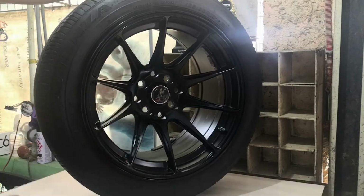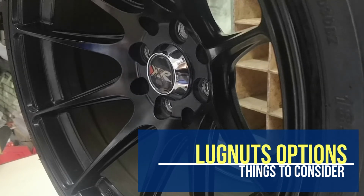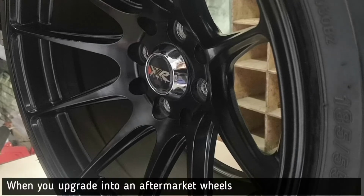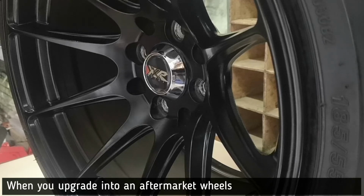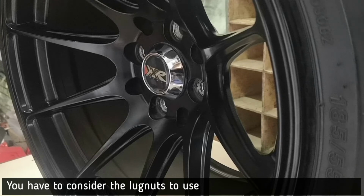Now, we have a bonus topic. So, this is the lug nuts option. So, syempre, pag bago ang sapatos, dapat bago rin ang medyas. So, most of the times, pag nag-upgrade tayo ng mags, ino-offer sa atin ng mga tire shop na magpalit na rin ng lug nuts. There's actually a reason kung bakit.